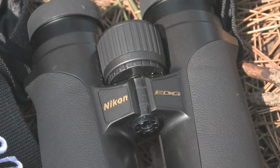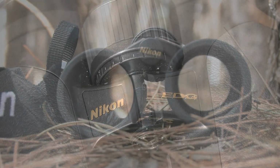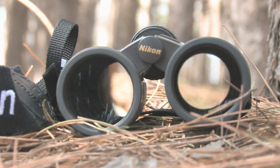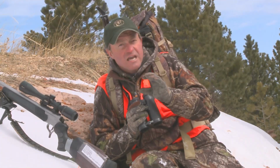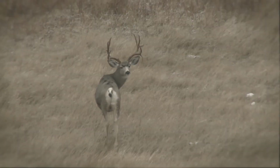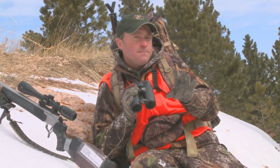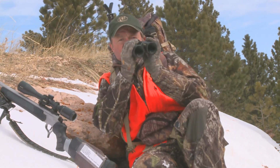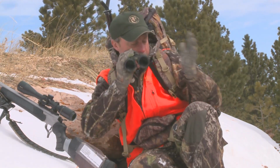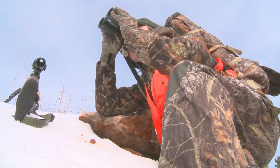Now, studies have shown that a 6 to 8 power binocular, that's probably your best choice. Now, I've kind of got accustomed to the 10 power, and the reason I like a 10 power is the fact that once I spot game, I can evaluate and judge fairly good with that 10 power. But with a 10 power or higher, you've got to be firmed up. I'm up against this rock, using my knee, and I'm just about as steady as a tripod there.